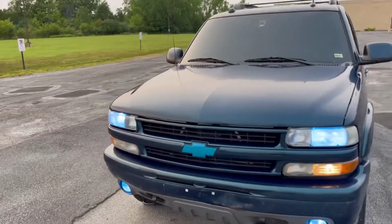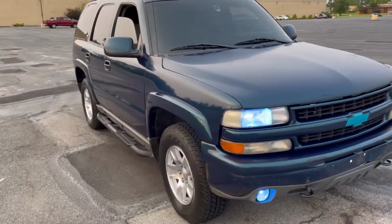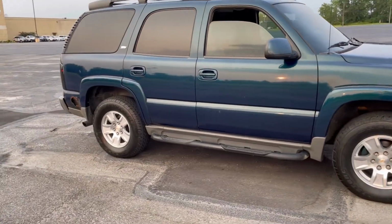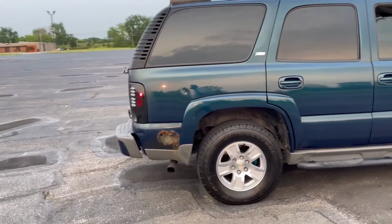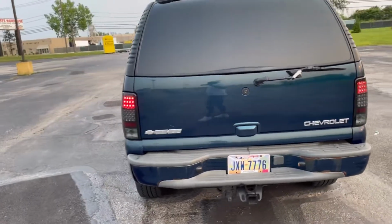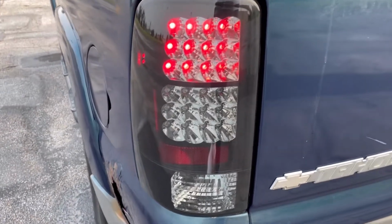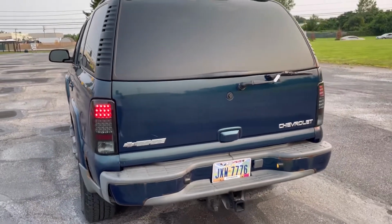Let me walk around this thing first, man. I need a little upgrade. Yes, sir. Go ahead, do a walk around one time for y'all. Alright. New tail lights, man. Got them new joints in there, man. Got them for a nice price.